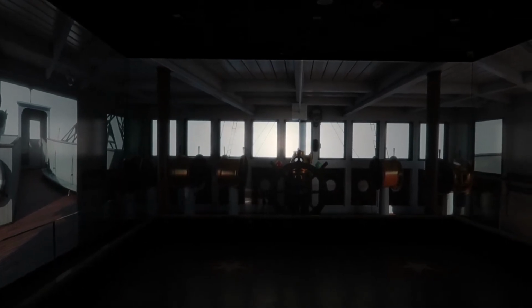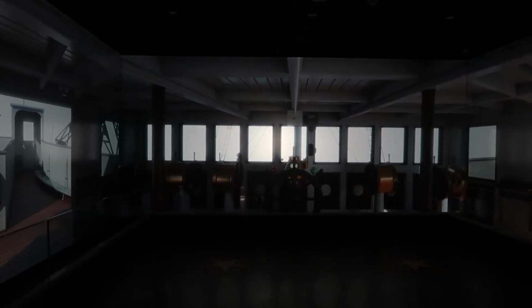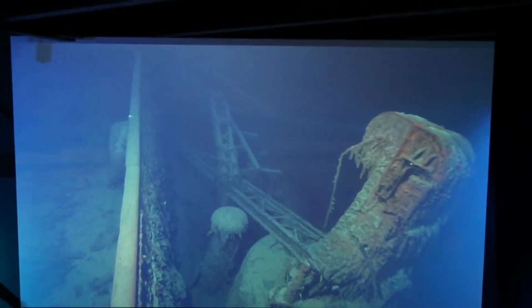40,000 eggs, 1,000 sweetbreads, and 8,000 cigars. At 7 a.m., Captain Edward Smith came aboard the Titanic to prepare for departure.